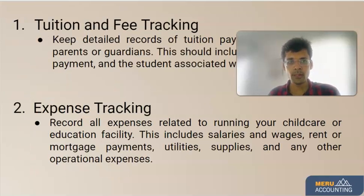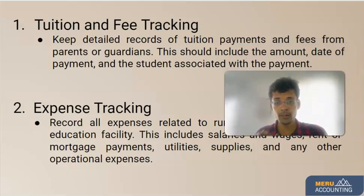Number one is tracking of the receipts and the tuition fees. Schools would be receiving fees from various students at various points of time. So we need to ensure that accounts receivable from the students is being correctly tracked. You need to set up recurring invoices in QuickBooks or Xero or any other accounting software and ensure that those are sent on a regular basis. That would help you to keep your working capital in order and ensure that you're getting collections very fast.